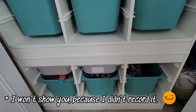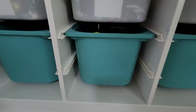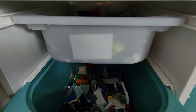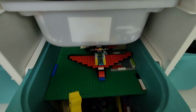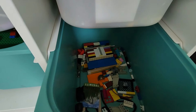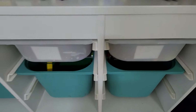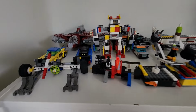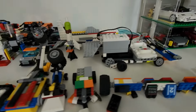But right here, we have a lot of bins full of Lego bricks. Lego bricks everywhere. Tons and tons of Lego bricks. Just everywhere. And you're going to see this throughout. All of these bins are full of Lego bricks. And then he has a lot of his creations stored here on top of the toy bins.